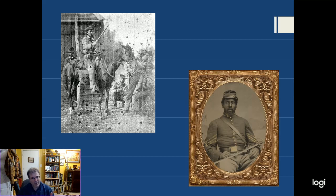Now that we've kind of explained the various types of units that your ancestor may have served in, and there are others, there are specialist troops, there's Navy, but I stuck with just some of the basic Army units, because that's where the majority of your relatives are probably going to have served. But if you want to find out more about what your relative actually experienced during the war, you're going to need to get a copy of his compiled service record.